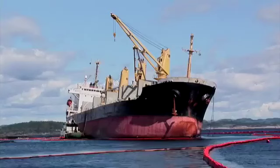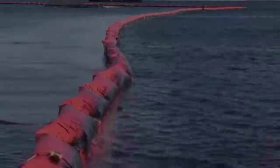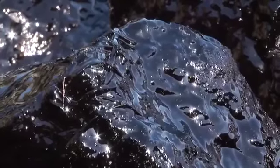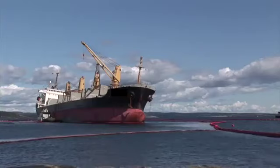Grounding and collisions as a result of dragging or loss of anchors has caused a series of severe pollution incidents. Investigations show that most of these cases can be avoided by proper inspection and maintenance and improved operational procedures, and awareness of the limitations of anchoring systems.